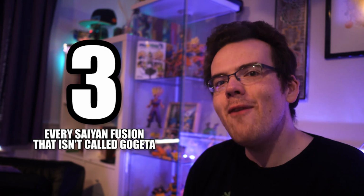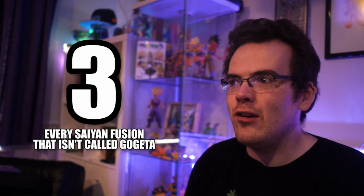Number 3. Every single Saiyan fusion that isn't called Gogeta. Fusions are awesome, right? I love them. It's such a surprising twist in the Buu saga, and it opened up a huge swathe of thought experiments for both new stories and testing the limits of Rule 34 and 63.